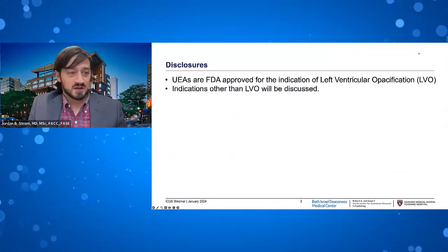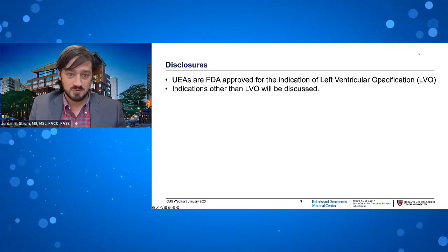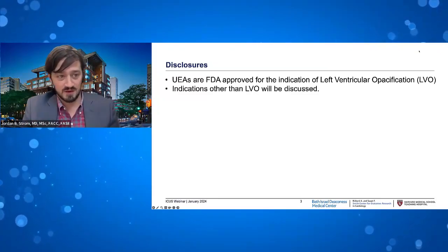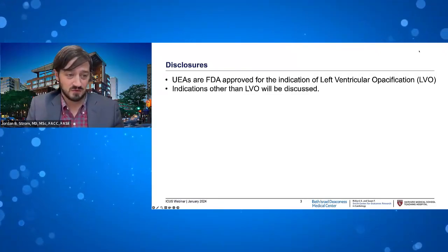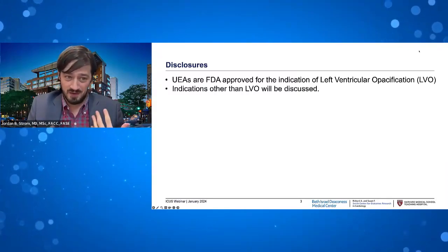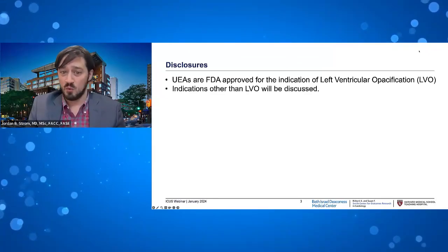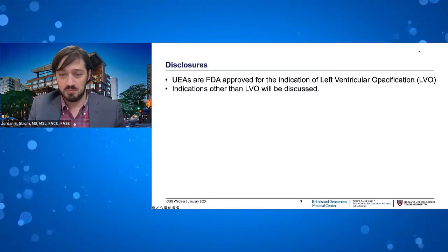One disclosure that's worth mentioning is we will be talking about uses for CEUS other than the FDA-approved indication for left ventricular opacification. We sometimes will interchangeably use the word contrast and ultrasound enhancing agents. We do prefer the word UEA, or ultrasound enhancing agents, with our patients to distinguish it from iodinated contrast. Many patients may be fearful about contrast, thinking that it's synonymous with iodinated contrast. Maybe they had a bad reaction to iodinated contrast in the past, or know about the risks of kidney failure with it. So I think it's important to be able to use that.